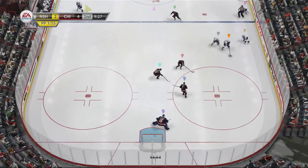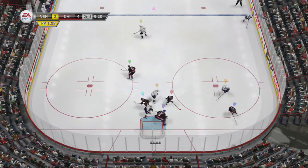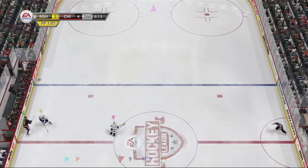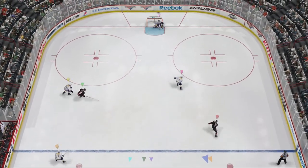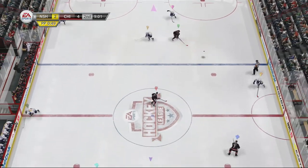Into the neutral zone. Well, he blocked that shot. I'm not sure he ever saw it, but hey, he got the job done. Has that one back in their own end. They'll regroup for another rush.